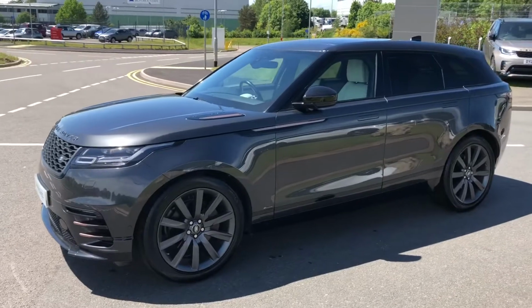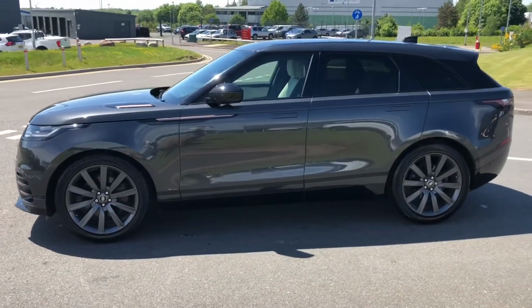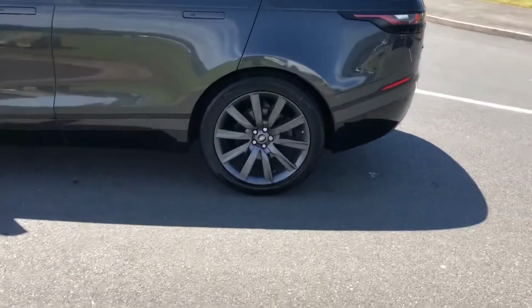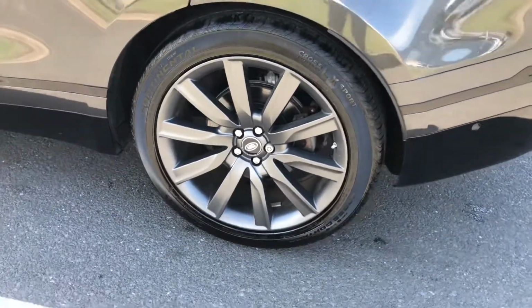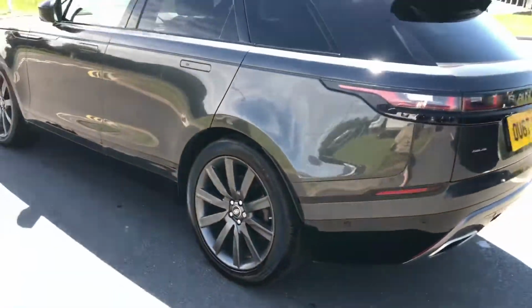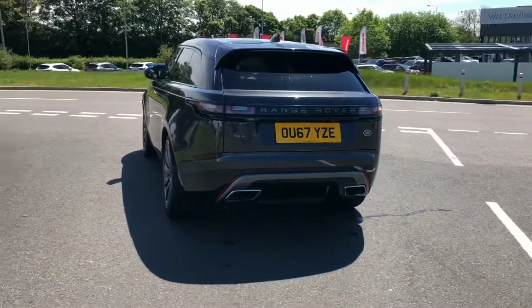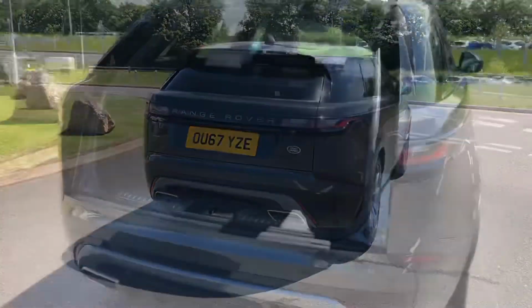Today I'm going to show you around this gorgeous Range Rover Velar in Carpathian Grey. This car has previously had only two owners. As you can see, you have 21-inch satin dark grey finish alloys, giving the car a real luxury sporty appearance. You also have privacy glass, keeping your personal items more secure.